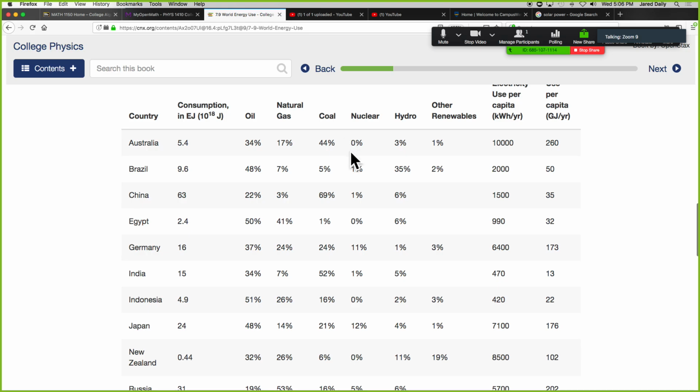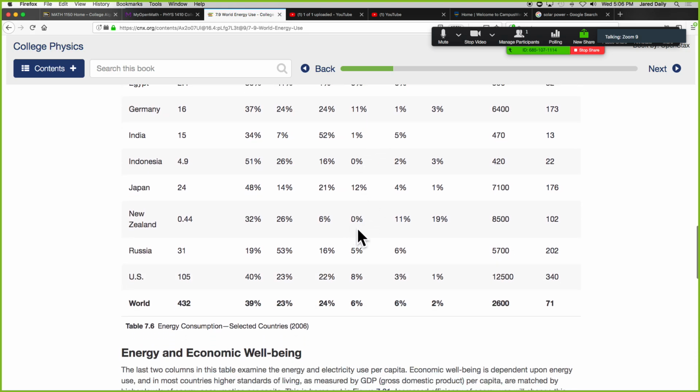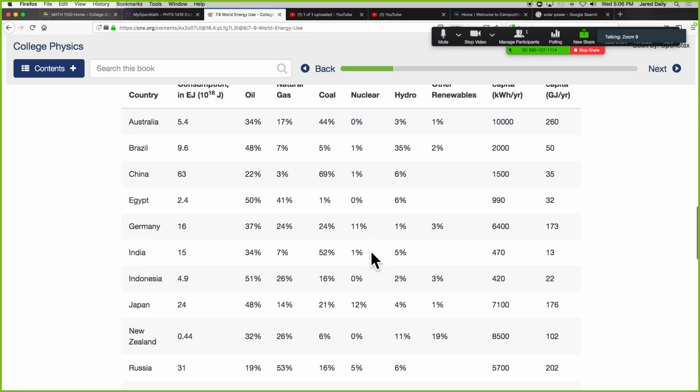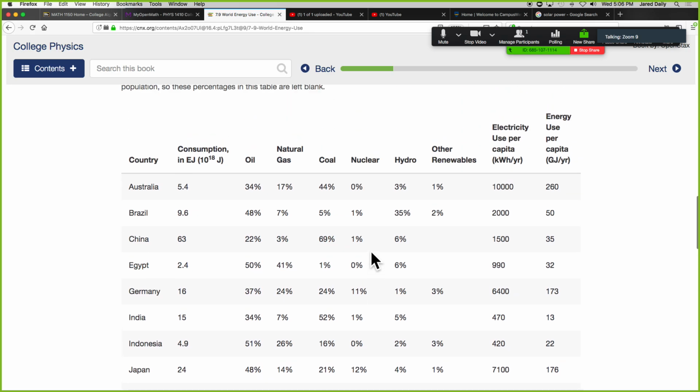Nuclear power, Australia is at 0. So is New Zealand. And that's because of laws that they've made, and it's actually really hurt their economies. The US is only at 8%. Germany at 11%. Japan at 12%. Most of the European countries are much higher than us, like France and other places. They're much higher in nuclear power.